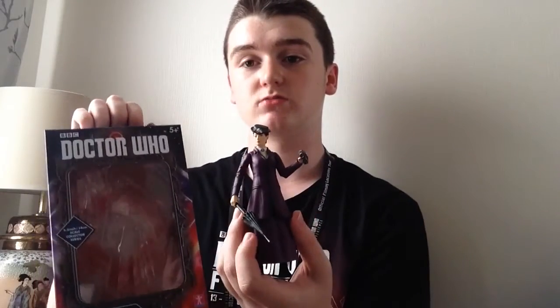Now the last thing I bought wasn't actually from the experience. It was from Toys R Us on the way back. And it's something I've been looking for a long while. It is the Missy figure. I've been looking for her since she came out, but I could never find her. And then she was just there, Toys R Us, the black variant and this variant. Decided to get this one because I like it better.